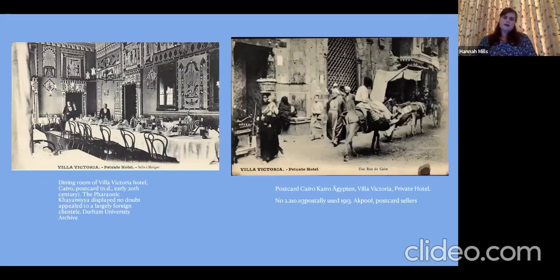So he stayed at the Villa Victoria Hotel, which was a tourist hotel, primarily for Brits heading over there. And this is the dining room that you can see on the postcard there. And you can see that there's sort of pseudo hieroglyphic tomb paintings on the walls. And then from the outside of the Villa Victoria, you can see that it's on a very interesting old Curry Street.